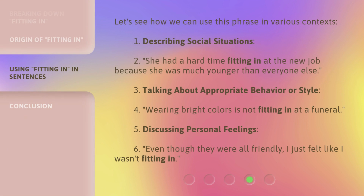Let's see how we can use this phrase in various contexts. 1. Describing social situations: She had a hard time fitting in at the new job because she was much younger than everyone else. 2. Talking about appropriate behavior or style: Wearing bright colors is not fitting in at a funeral. 3. Discussing personal feelings: Even though they were all friendly, I just felt like I wasn't fitting in.